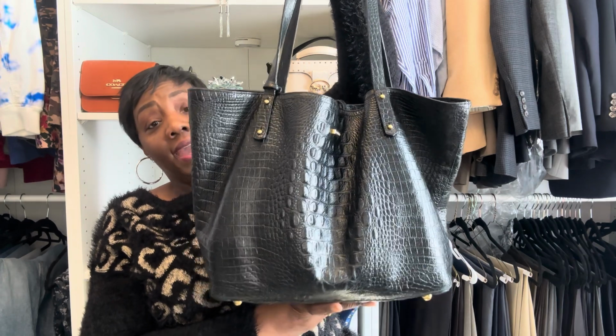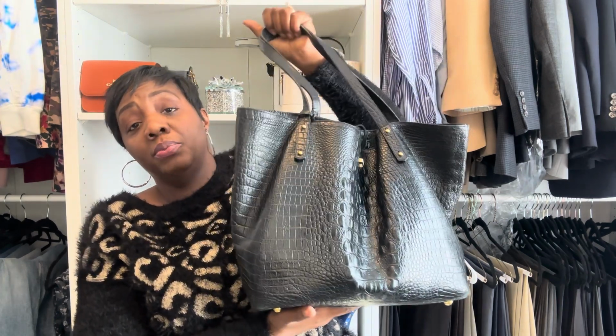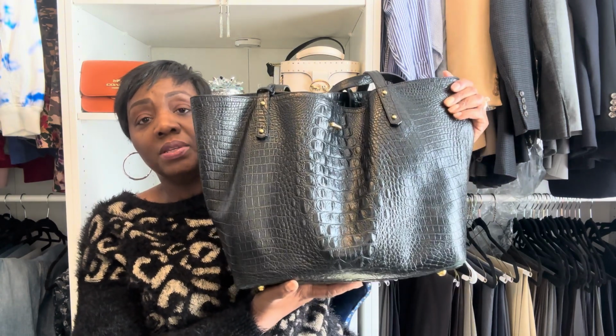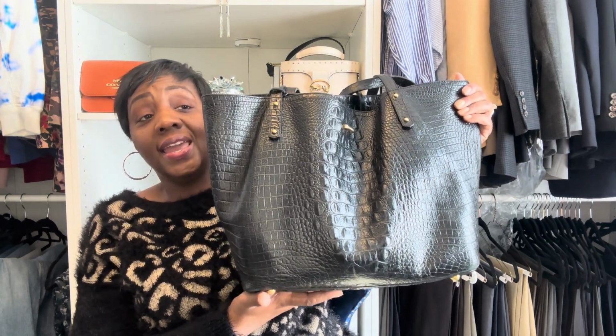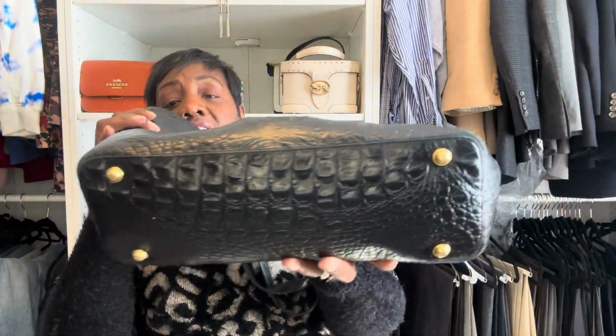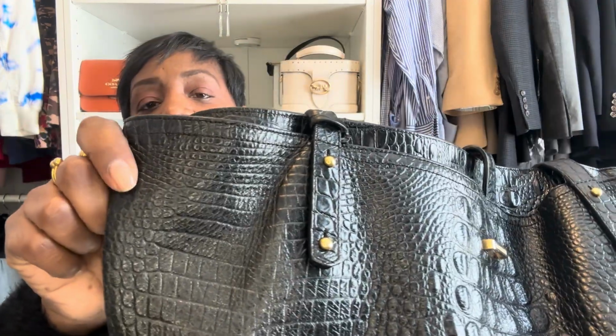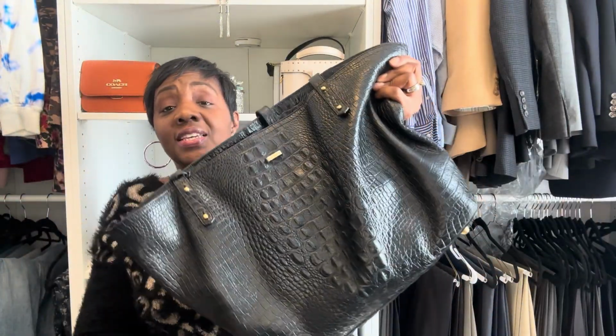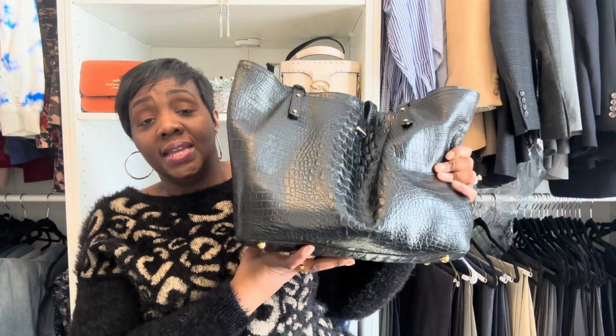Now, this bag, y'all, this bag is probably, no lie, about 15 years old. I got this bag from the Brahmin store in Orlando, and y'all, she has almost 0 signs of wear. She does have 4 feet on the bottom. It is croc embossed in that traditional Brahmin print. Y'all, this is such a great handbag.